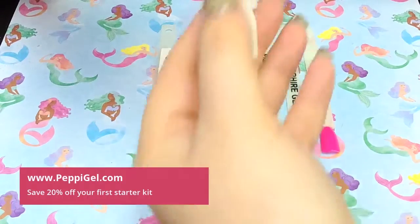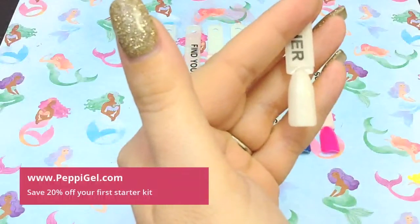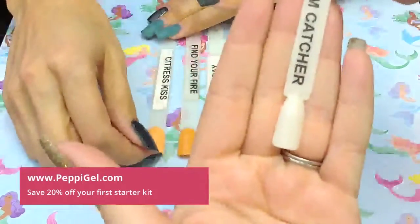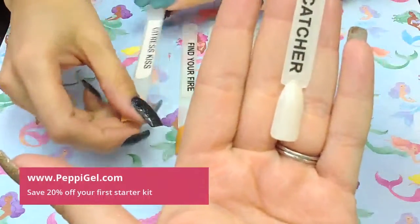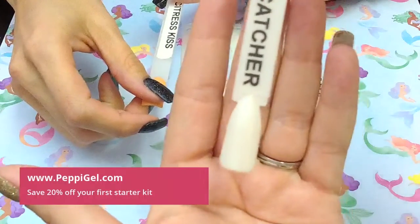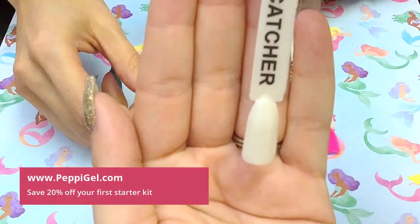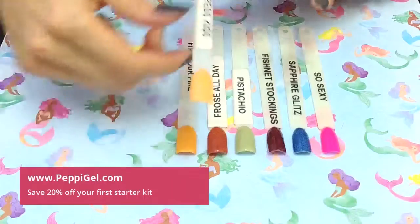So, as Maggie was saying, we have our back in stock colors. Right now, I am currently holding Dreamcatcher in my hand. It is a white with a teeny bit of shimmer to it, almost like a pearly white. It's absolutely beautiful. It just became back in stock today. Kind of like a pearl.